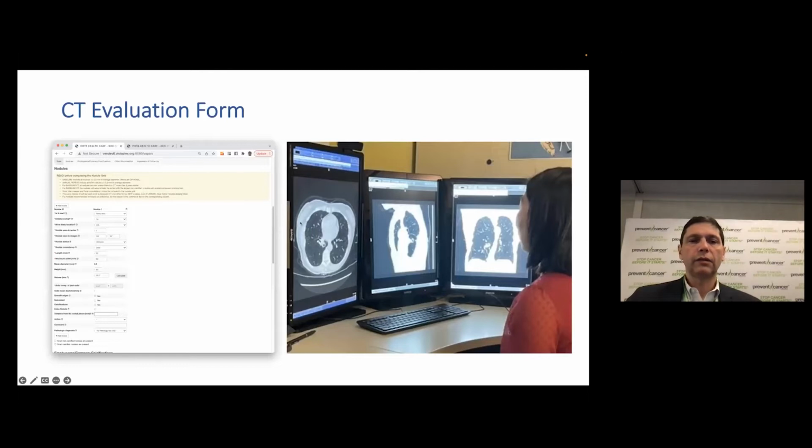So what it looks like is this. On the left is the CT eval form. And on the right, you might recognize somebody from the LCAP group. But on the left are the questions from the nodule grid. I won't go through them, but you can imagine that each time point you get another column here, and you'd fill all that out.